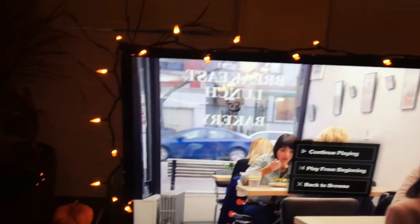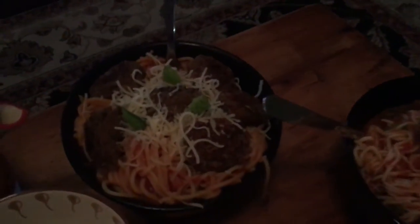It is clearly fall in our apartment. We have our Halloween lights up. Pumpkins. Shelby has her orange yarn that she's knitting with. And another pumpkin, a black cat. Dinner is ready. Shelby did a beautiful job on the spaghetti. And we are also having the chai tea that we bought at the grocery store today. Loose leaf chai tea.